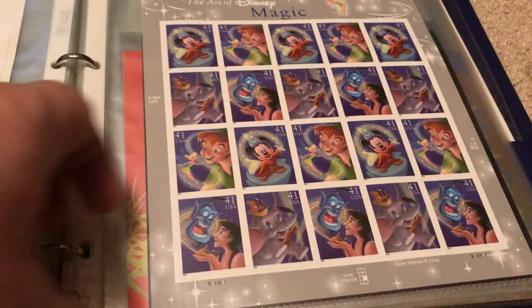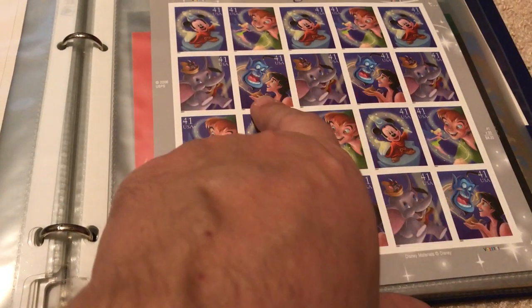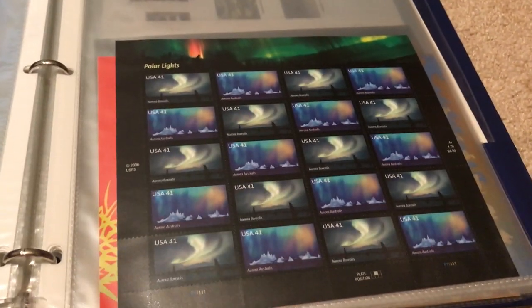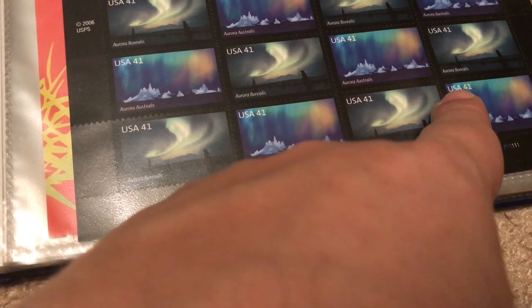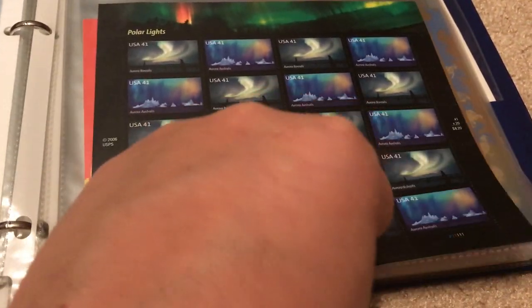Here's my Art of Disney Magic. Fantasia, Peter Pan, Dumbo, Aladdin. Just really, really beautiful Disney stamps with descriptions on the back. I really love this set. This is Polar Lights, the Northern Lights, and just Aurora Australis, Aurora Borealis, beautiful, beautiful stamps. They make me want to go somewhere and see these in person, and there are descriptions on the back.